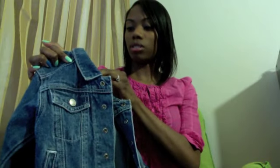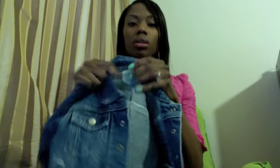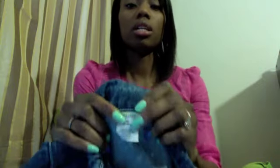Okay. This is the main reason I actually went to the store. She needs a spring jacket. Most of her spring jackets are too little, so I sold those to Kid to Kid. And I wanted to get her a new one. So I went in. I found this very, very cute jean jacket. And it's actually from Old Navy. This is extra large 18 to 24 months.